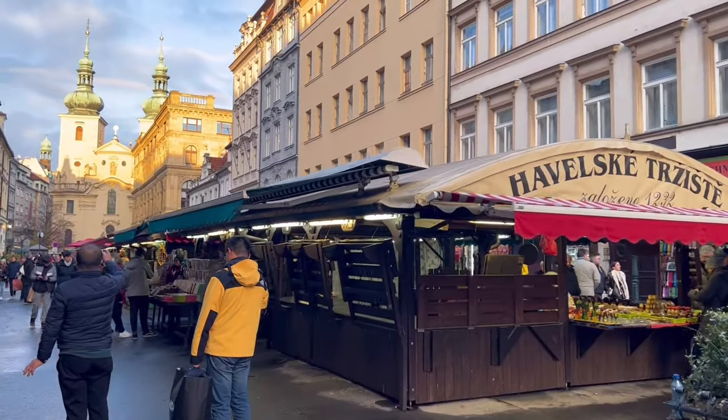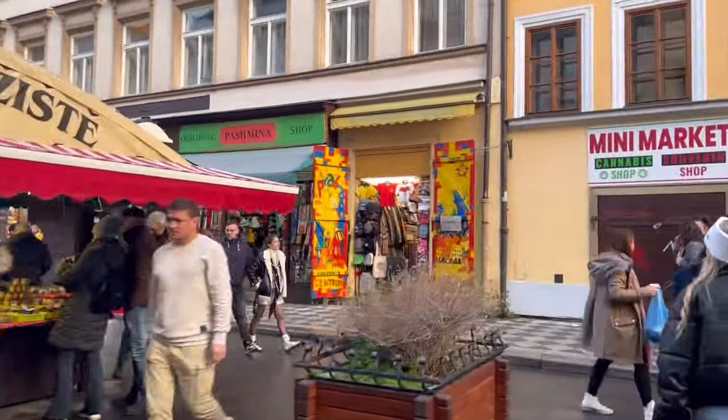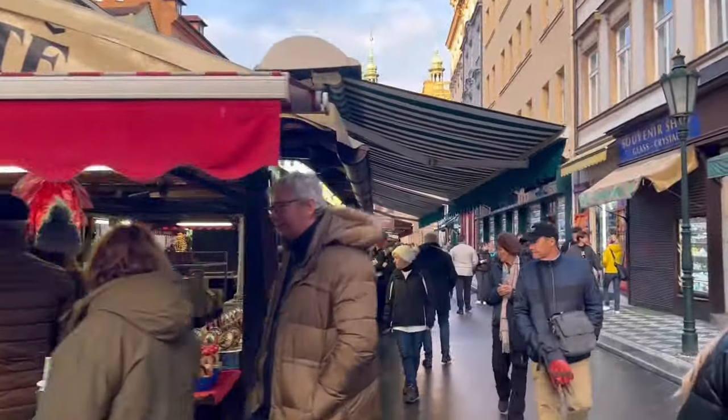So we just stumbled upon these markets. A little bit of a taste of what the Christmas markets will be like, which is here next week. Unfortunately, we're not there then. But let's have a look around these markets.